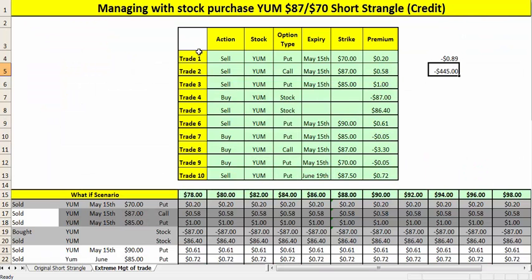So here you are looking at 10 trades that we've placed. The first two is the original trade. We sold a put option expiring on May the 15th at the $70 strike, and we also sold the calls at the $87 strike, and we received 78 cents in premium. Then, as I said, trade number 4, that's when we bought the stock, and we closed it down shortly afterwards when we thought the share price was reversing.